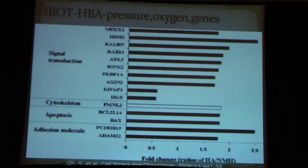What this is suggesting is that, given the varying pressures and oxygen, we are signaling different genes, and the idea is that we want to be playing the symphony of genes with respect to the pathology that we're treating. I mean, I don't want to cause more apoptosis.